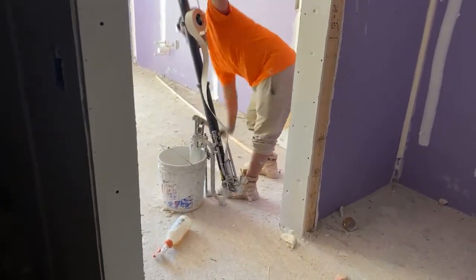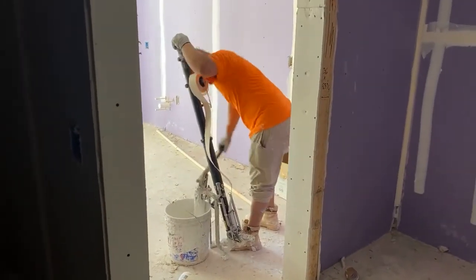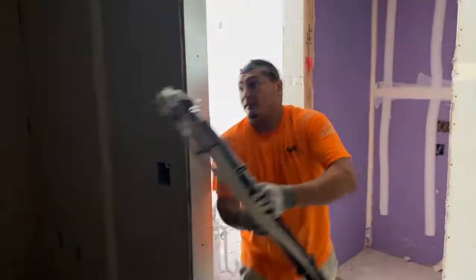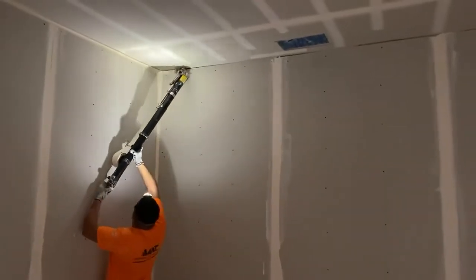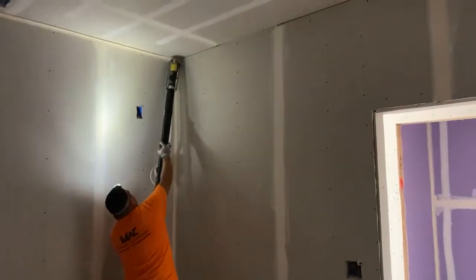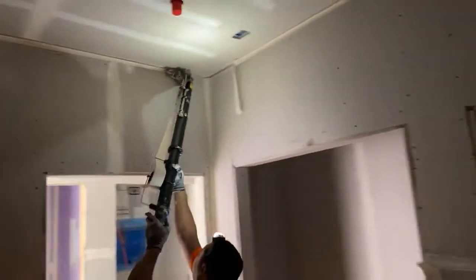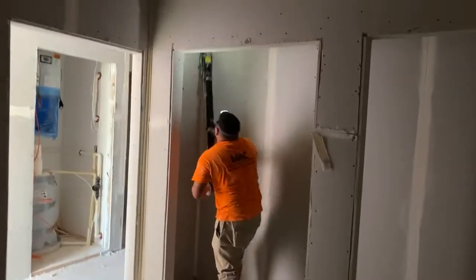Sets it down, pumps it up, about nine pumps to fill it. You want to pump air in there, of course. You want to keep it with material. Let the bazooka do the talking. See, he's getting right into the corner. No problem.